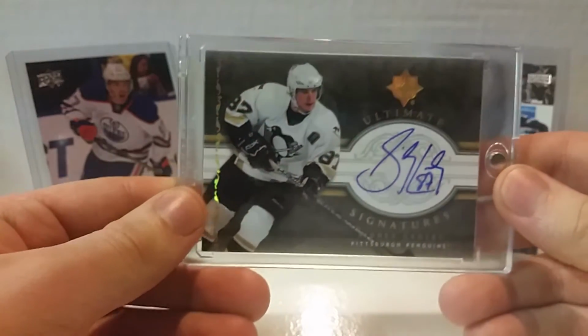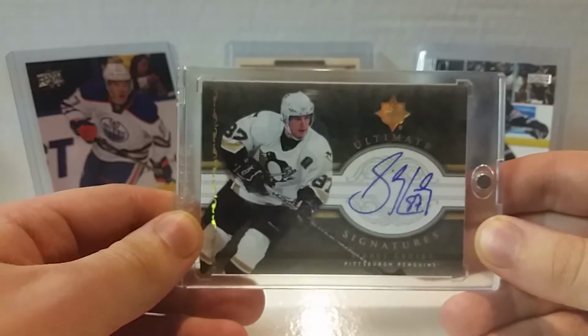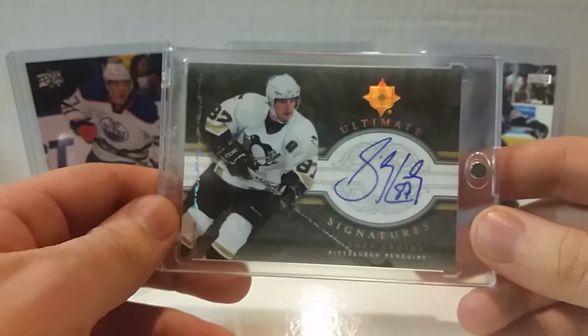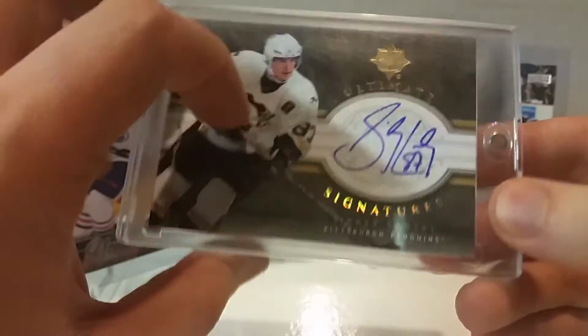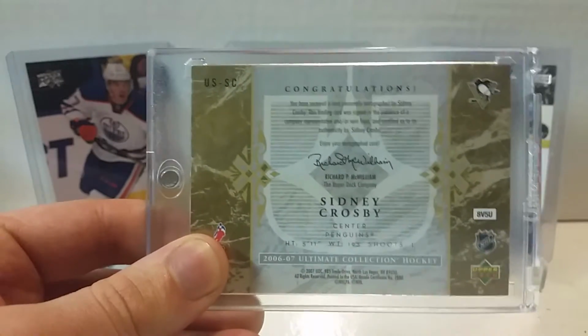Number 11, Sidney Crosby, Ultimate Signatures. I might have actually pulled this one in the same pack as the Travis Zajac. I can't remember offhand, but this one I'm pretty sure I pulled on camera as well. Nice on-card auto. The only Crosby auto I have.